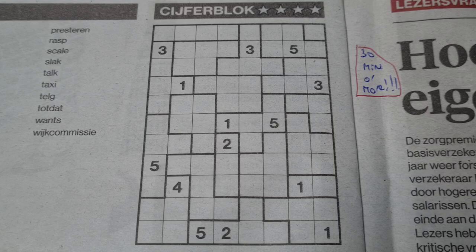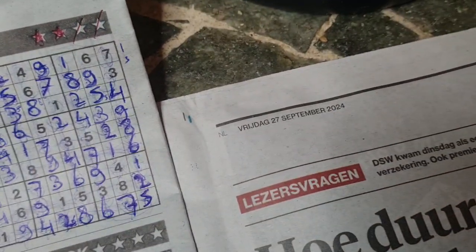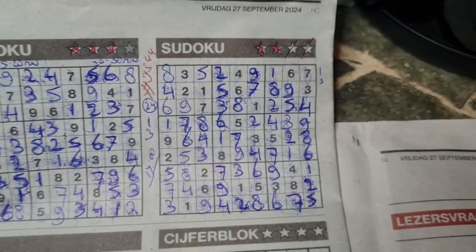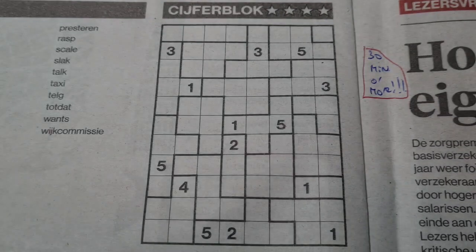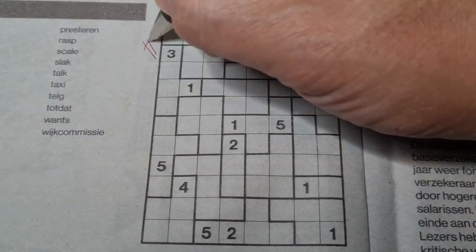A 4 stars Jigsaw Sudoku in the additional of today's newspaper on Friday, September the 27th, 2024. Already solved 3 puzzles: the 3 stars, the 4 star Sudoku, and the binary. So 1 puzzle is left. The Jigsaw Sudoku, yes, Jigsaw Sudoku, number 9346.